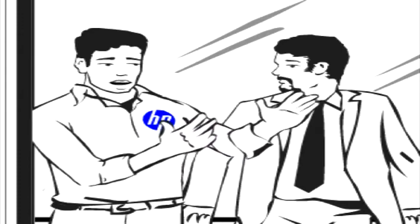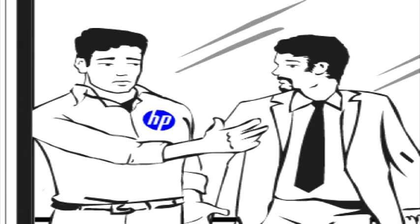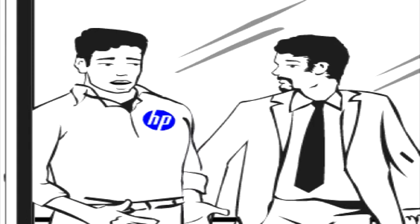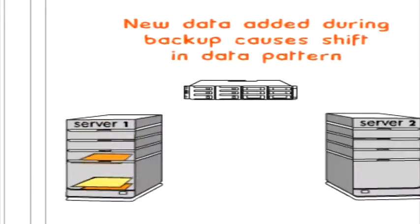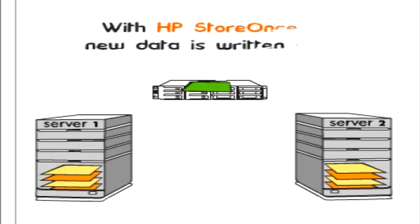It's true that a high deduplication ratio helps businesses improve their TCO. Many vendors implement a fixed chunking algorithm, which chunks the data into fixed block sizes. HP StoreOnce, on the other hand, uses variable chunking, which groups the data into chunks based on patterns in the data itself.